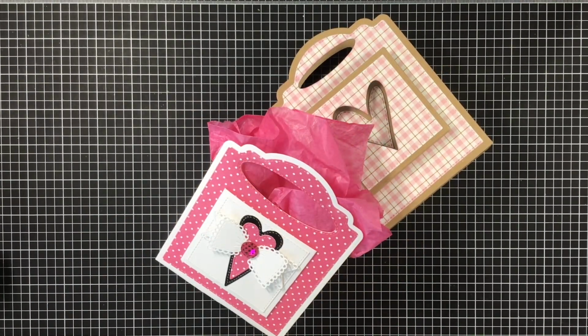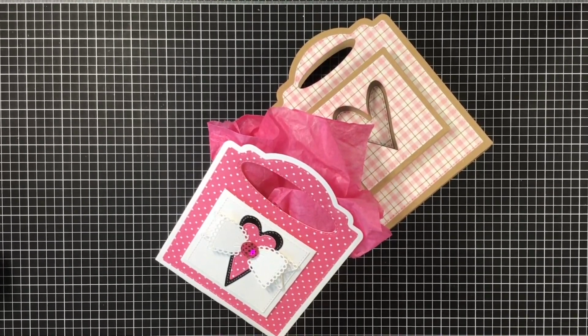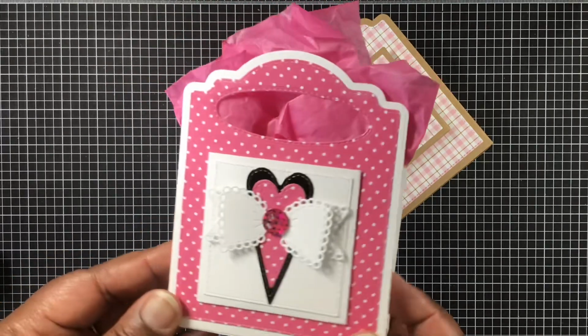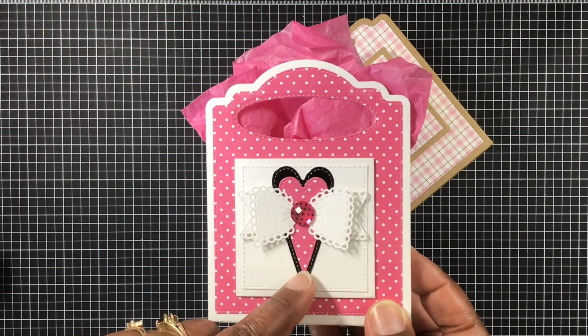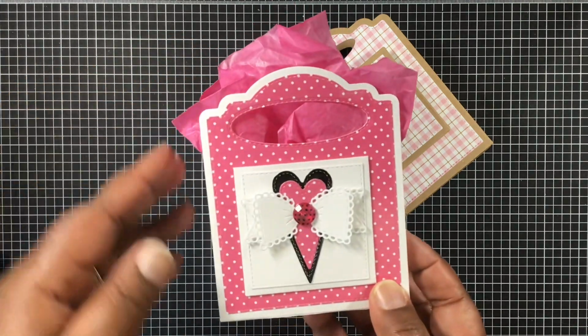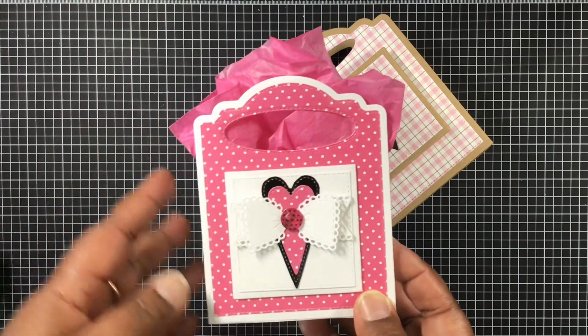Okay, everyone, and this is what I made for Day 3 Sneaky Peek with the large treat bag. So, as I said before on the other video, this was a bonus. I didn't really care for how it turned out, but I still wanted to share it. So this is my actual project that I showed. So I used the large prim hearts, fun size bow. I did create a pocket that came with the large treat bag. I also used the insert for the handle there.